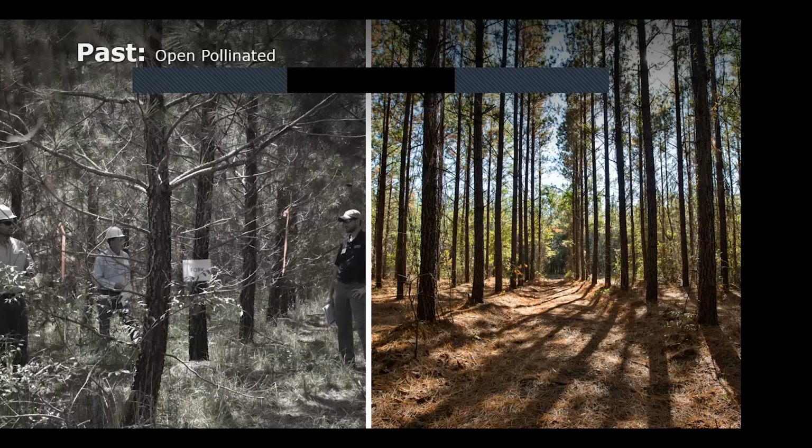Tree improvement started back in the 1950s. At that time, they employed foresters, the U.S. Forest Service, and consulting foresters to go out and look for what they called pretty trees. When they did so, they would record the location, harvest some material, some seed from the trees, and then bring it back. As some of you may have heard in the past, there used to be a term called second generation genetically improved.